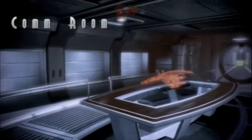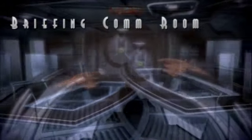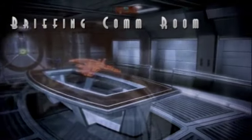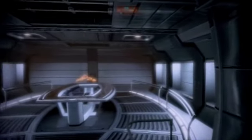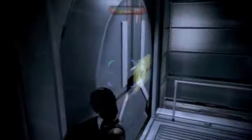This is the FTL communications room. In addition to interfacing with the FTL comm network, Normandy is fitted with a quantum entanglement communicator linked to the Illusive Man's office. This allows lag-free communication even when you operate off the comm grid.